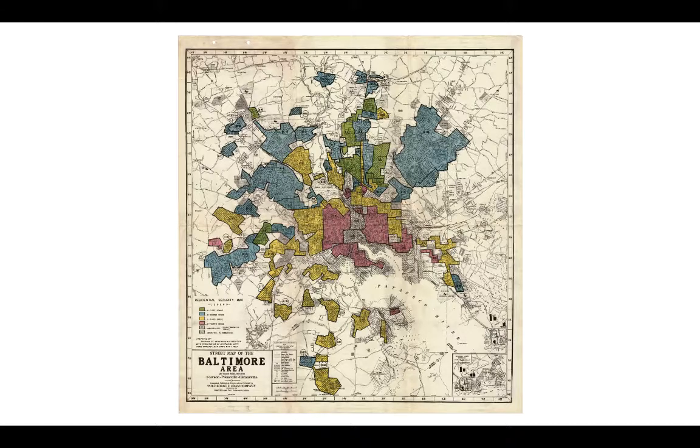Redlining meaning the process of denying access to financial or other services based on racial segregation, and in this case, racially segregated neighborhoods in the city of Baltimore, Maryland. So as you can see on this map, there are actual red lines drawn in the neighborhoods that this loan association was not willing to give loans for.